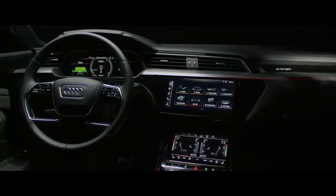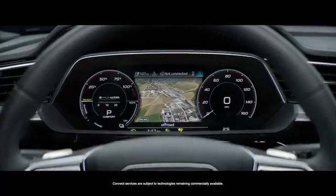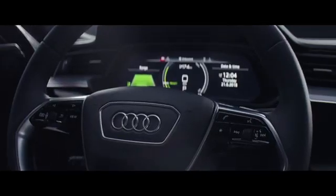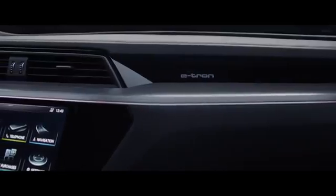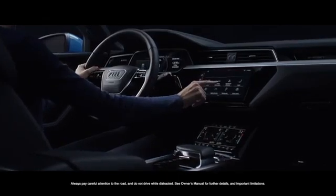From there, the driver-focused technology of the front cabin is immediately apparent. The standard Virtual Cockpit Plus shows vehicle status and infotainment in multiple view options, while the available head-up display helps keep eyes focused on the road. The seamless black panel dash integrates Audi's dual touchscreen MMI system with haptic touch feedback.